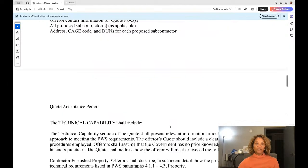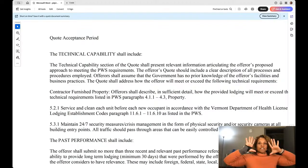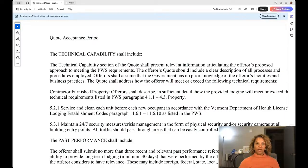Past performance. Okay, in case you're like, well, I've never done this before. Ask for the past performance of the hotel. Have you ever Airbnb'd? That's past performance. Have you had a rental property? That's past performance. Have you subleased? That's past performance. You got to think creatively and get outside of that box. Get outside of that worker mentality and be creative, okay? And technical response, you just go on ChatGPT. Explain how you're going to do it.